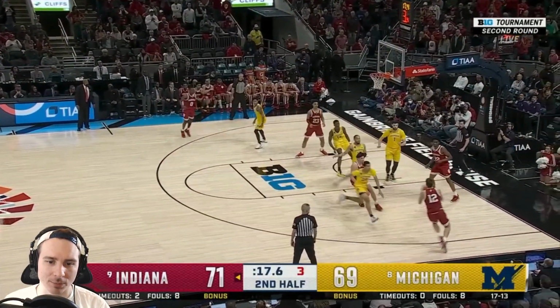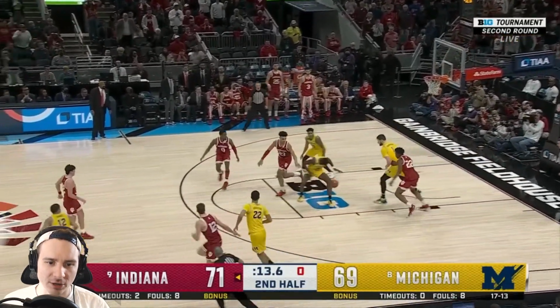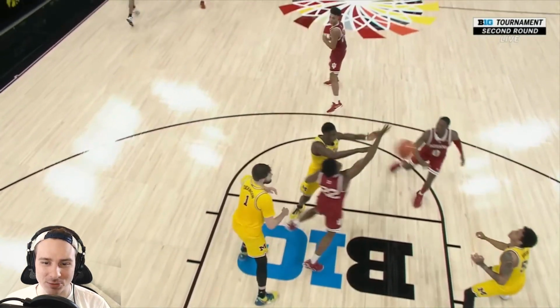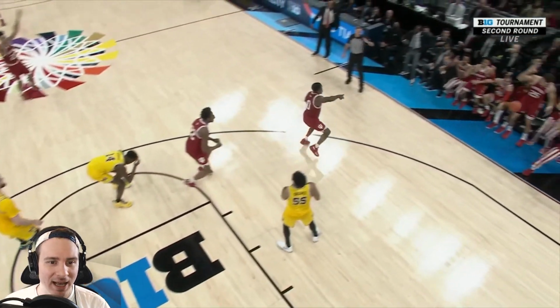Really great job. Caleb Houston right there defending, not getting off his feet. Rebound here for Diabate. Tries to pass it to Eli Brooks, and he panics. The freshman panics. It gets tipped out of bounds.